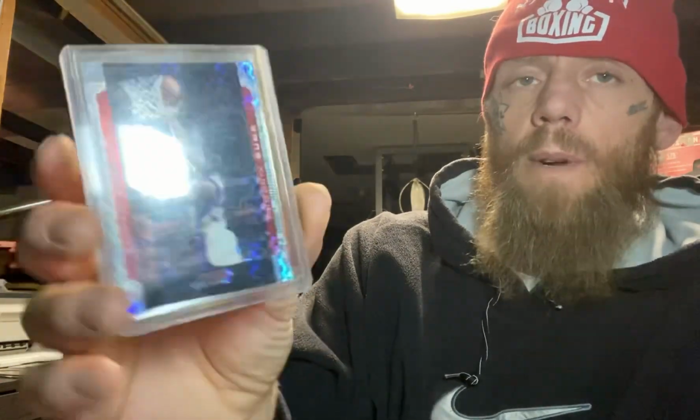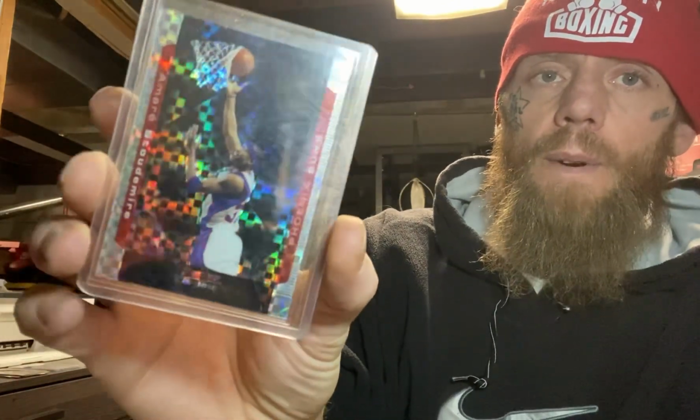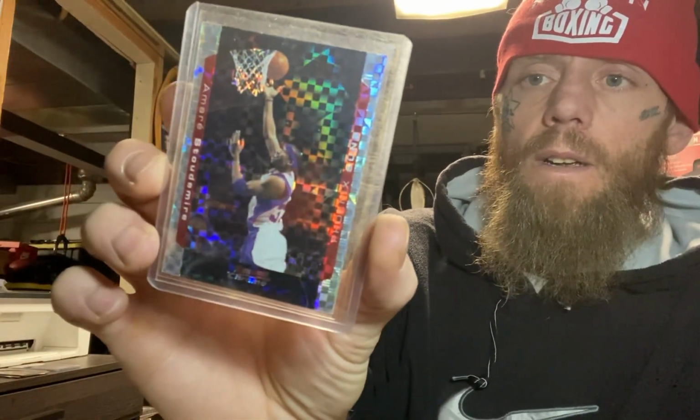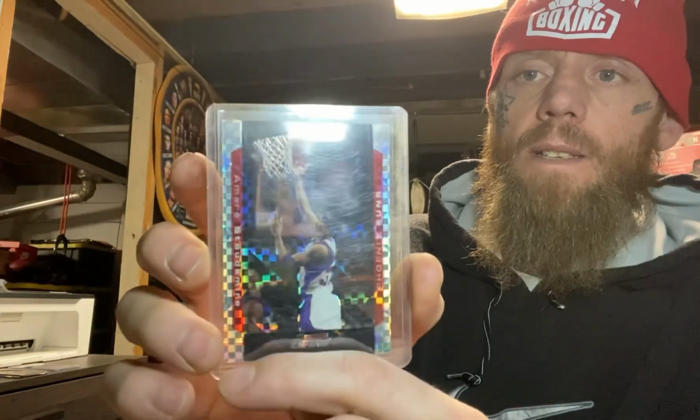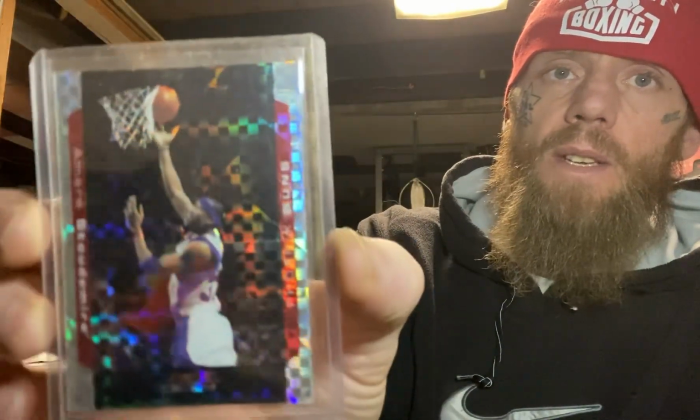Next is a Bowman Chrome Amari Stoudemire refractor. And this is out of the numbered set, 150 out of 150. So, interested to see what that pulls. These refractor ones I'm interested in to see how good they come back graded.